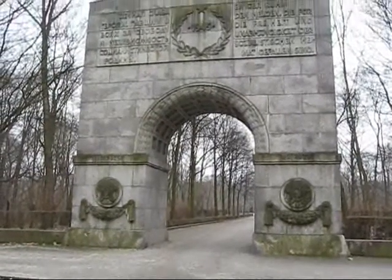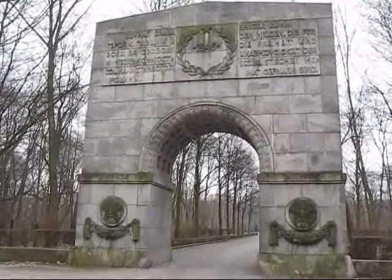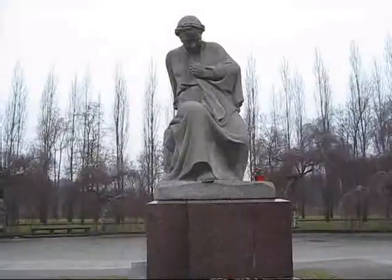We are now at the Soviet War Memorial for World War II here in Berlin, known as one of the largest and most impressive World War II memorials or monuments in Europe.